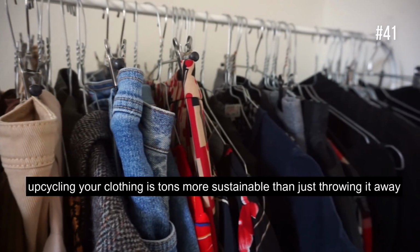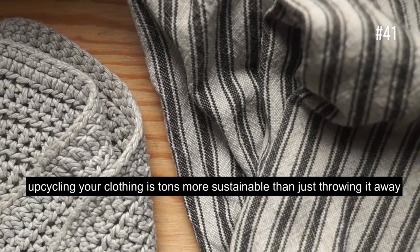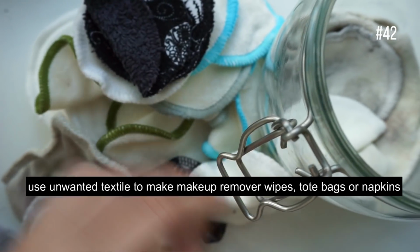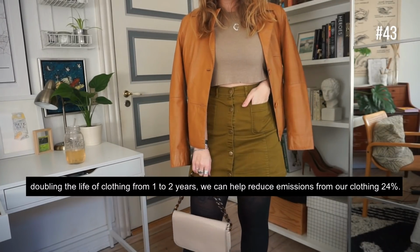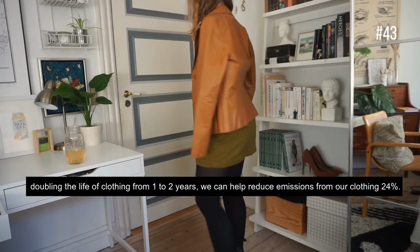Upcycling your clothing is tons more sustainable than throwing them away as well, and there's so many things you can do with it. You can use unwanted textile to make makeup remover wipes or tote bags or reusable napkins. Zero waste essentials, you know. By doubling the life of clothing from 1 to 2 years, you can help reduce emissions from clothing production and disposal by as much as 24%.